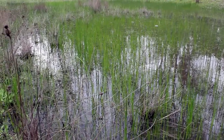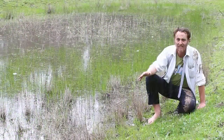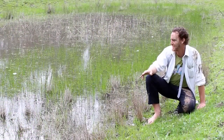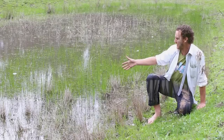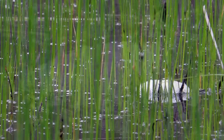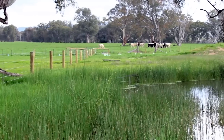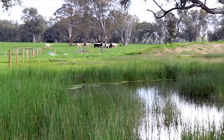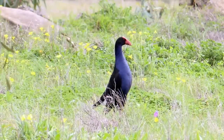It doesn't take long before the simple changes start to make a difference. This is the beauty of wetlands. They respond so quickly. We're not waiting years and years for trees or shrubs to grow. Here we've got frog spawn, they're in here breeding, the water birds come in, the system gets going. You know, when we create shallows, when we reduce grazing pressure, the water plants come, and so does the wildlife.